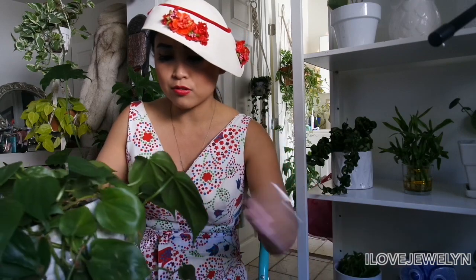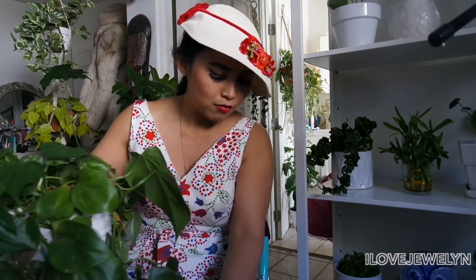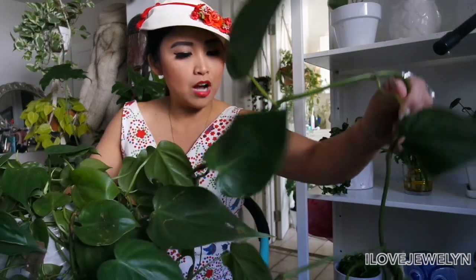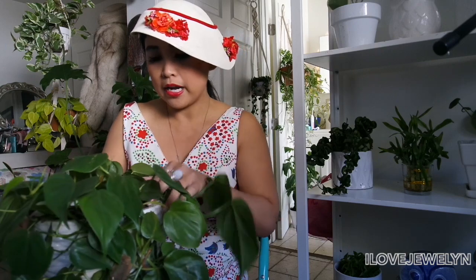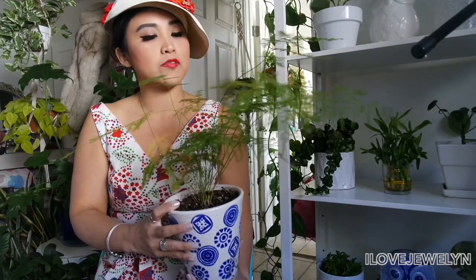But this thing is trailing so long, guys. I'm kind of interested to see how much longer it's going to get once I untangle all the trails. So this is one of my favorite common houseplants. If you guys are looking for one to add into your home, I highly suggest this one. And it's definitely jungle. Here is the other plant that is living on the top.